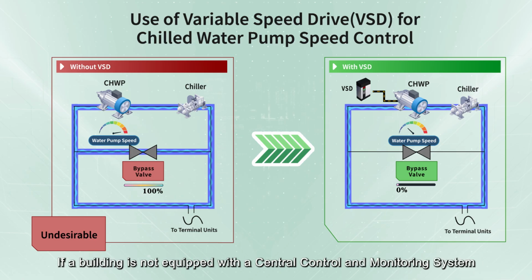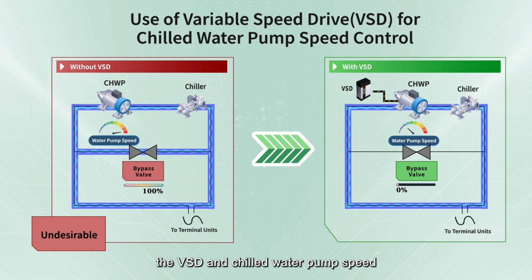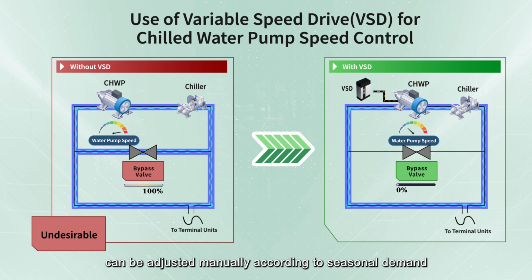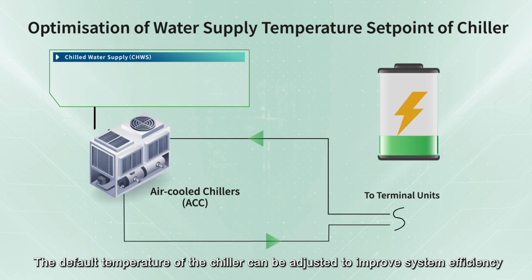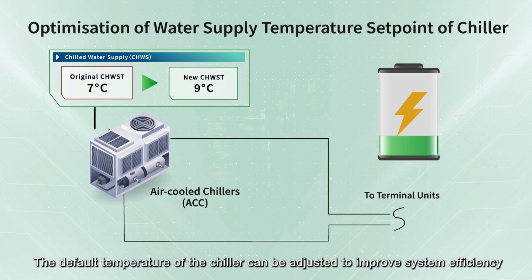If a building is not equipped with a central control and monitoring system, the VSD and chilled water pump speed can be adjusted manually according to seasonal demand. Optimization of water supply temperature set point of chiller. The default temperature of the chiller can be adjusted to improve system efficiency.